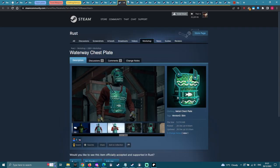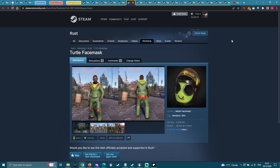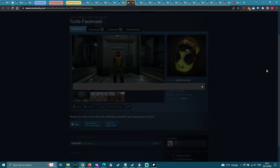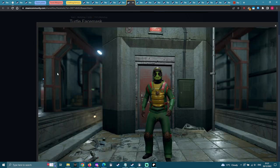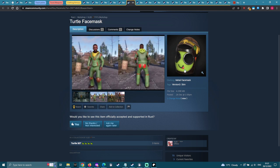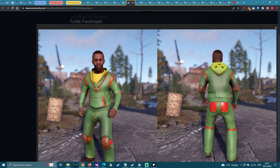We also have the likes of Turtle Face Mask and Chestplate, made by Vlek. So, what do we have here? Turtle Power. The one thing I don't like is the face mask. I'd remove the mouth. Remove the mouth. If you remove the mouth, I think people would take it more seriously.